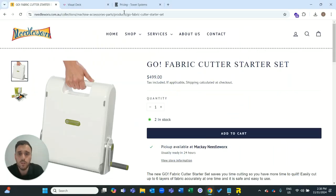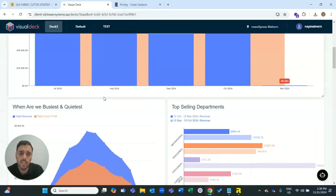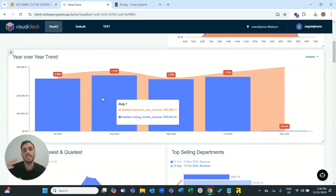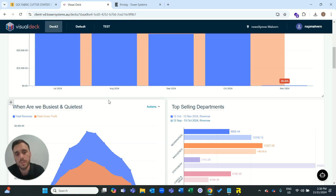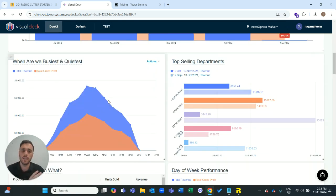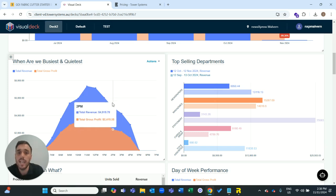To go one step further, we've got a web-based application called the Visual Deck. This will give you a more in-depth look into how the business is growing across multiple different reports. So again, not only does it give you an analytical point of view, but also a visualization, and you can change the graphs depending on what type of graph you want. And this can be accessed anywhere at any time, as it's web-based.